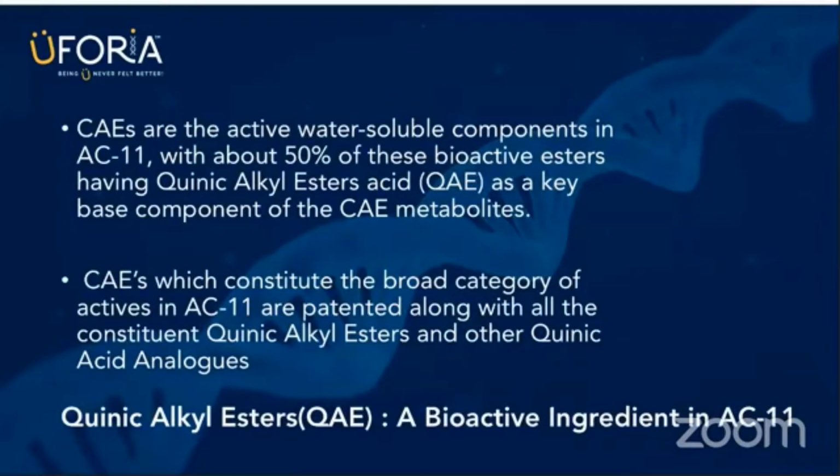Next slide. Like I said earlier, CAEs are the active water-soluble components of the AC-11. We also identified quinic alkyl esters as a constituent. That's part of our patents. Our patents do cover manufacturing, active ingredients, and composition, which excludes others from manufacturing the AC-11 product, and the health claims that we make, including DNA repair, telomere lengthening, anti-inflammatory, immune enhancement, and also anti-tumor. We don't focus on the anti-tumor, of course, because it's not a claim we can make as a supplement.